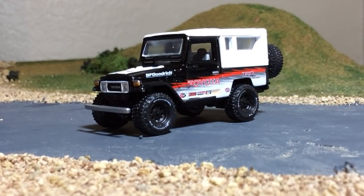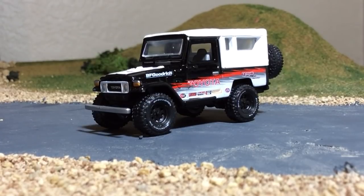So, for those of you that aren't Toyota people, I think I am. I would definitely consider myself a Toyota person. I've had, I don't know, at least a handful of Toyotas in my life. I currently drive a Lexus, and TRD is a Toyota thing. It used to be real big with the Tacomas in the late 90s, early 2000s. I think the Celicas had a TRD, and you could always get aftermarket TRD equipment, but it just stands for Toyota Racing Development. So in this case, you have the BF Goodrich livery with the TRD, and it's just a Baja Land Cruiser.